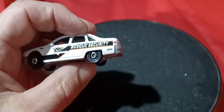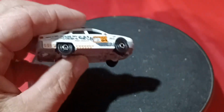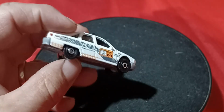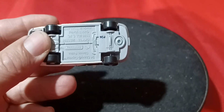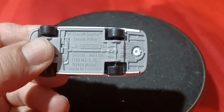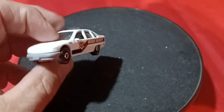94. This wheel well opening is bigger. The wheel doesn't stick up in the body in 94. 91, 92 was like this with the wheel up in the body, and in 93 they had this cut open. So another company just got the wrong year on the car. I don't know why they did that. They didn't do the research very good.